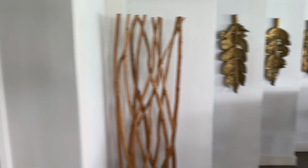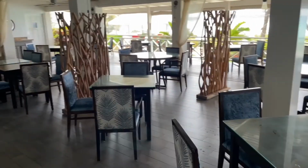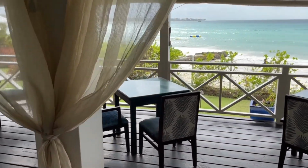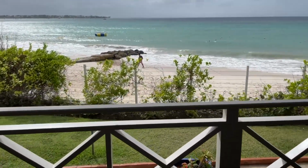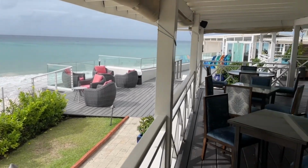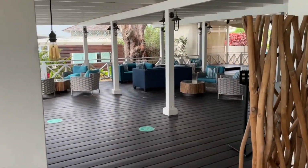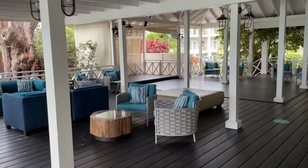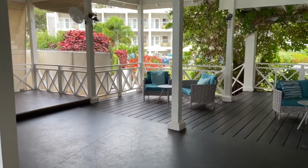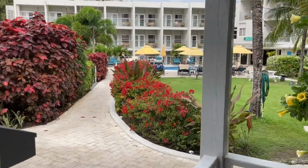Here we are at the Sea Breeze in Barbados. Nice little 123 room resort. Here are some beautiful beaches. It's kind of nice as this resort has an adult-only pool. We'll take you over there, by the reception area, show you a couple of areas real quick, and then we'll take a more in-depth tour. So this is the adult-only pool.